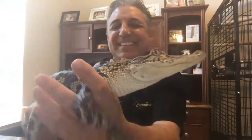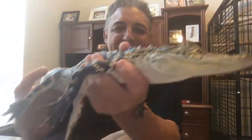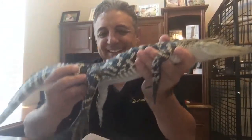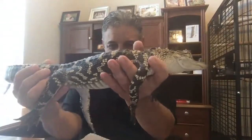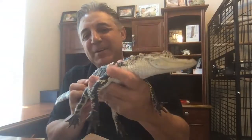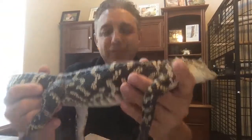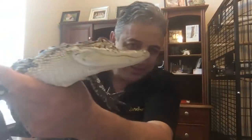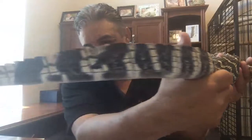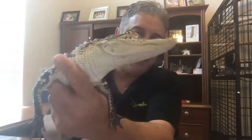This is my friend Bayou, and Bayou is an American alligator. And here he is. I can kind of show you what it looks like from a distance there. He's not a very big alligator. He just looks big on screen. He is about 2 feet long from head to tail. You can see his tail there. He's about 2 feet long. He is a year and a half old.